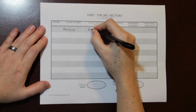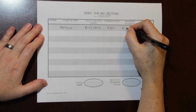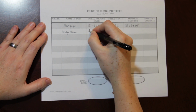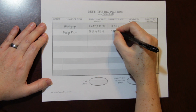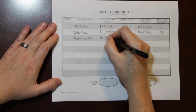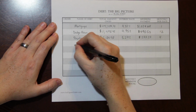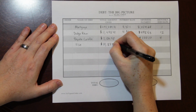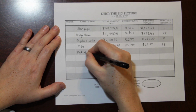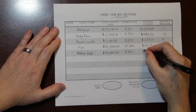Let's say you have 5 debts: a mortgage, 2 car loans, a credit card balance, and some medical debt. For this example, I'll use amounts that are close to the current national average for American households. The mortgage is just over $200,000 with the monthly payment of $1,029. That's our average. One car loan here has a balance of $11,498 and a monthly payment of just under $500. The second car loan is about $2,000 with a monthly payment of $237. And there's a single credit card with a balance of almost $11,000 and a medical debt of $13,500.